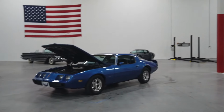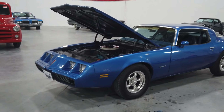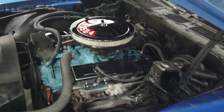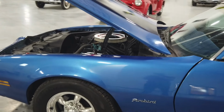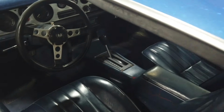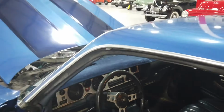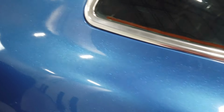This car is finished in an excellent shade of blue that's got a really cool metallic effect to it. It looks really awesome in the sunlight. This car is powered by a 350 cubic inch V8. Sounds good. This car has an automatic transmission. You can see that paint really sparkles.